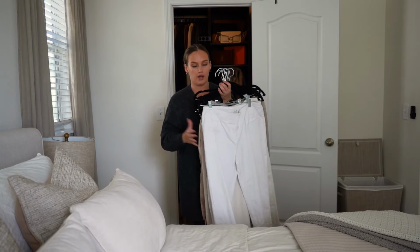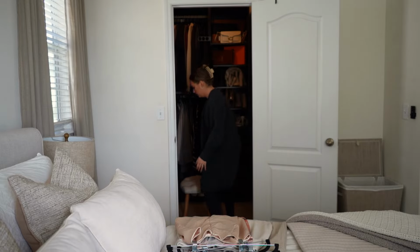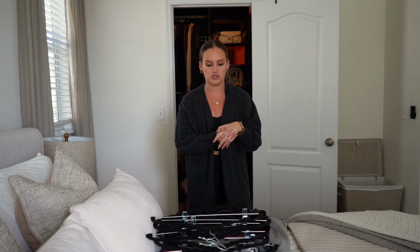So I think I'm going to start with my pants and skirts. That whole left section, I can barely even stick hangers in there anymore because it's so packed. So I definitely want to try and clear that out. I'm just going to take the whole section out, rather than sorting by color for now, just because it's all kind of condensed in one place.